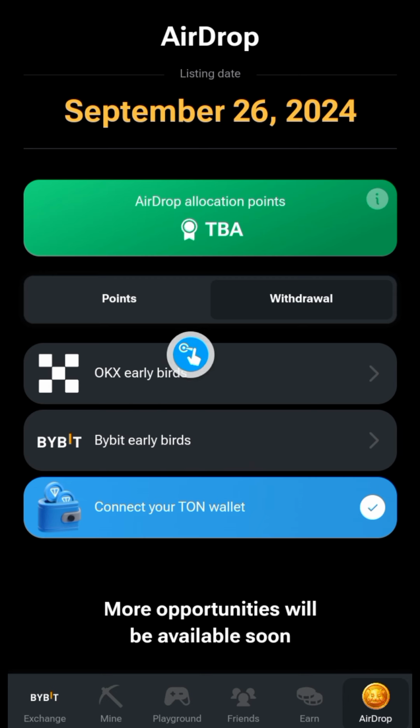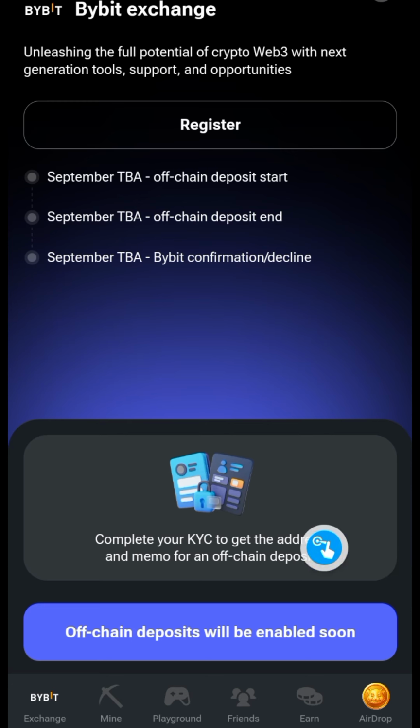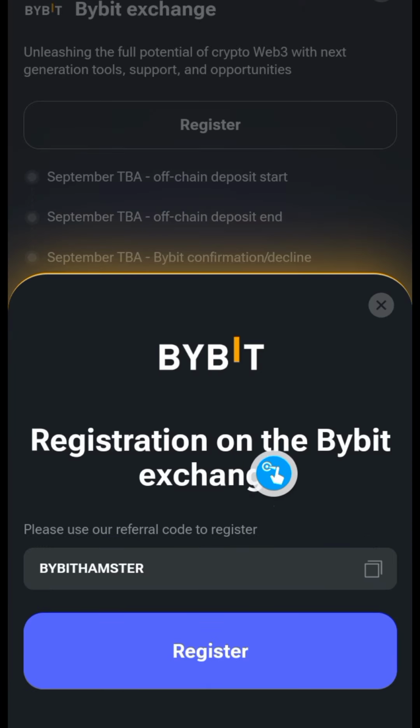You might be wondering, what are you supposed to do now? Well, we're not supposed to do anything at the moment. All you need to do is get your account ready. For example, this Bybit: if you don't have an account with the Bybit exchange, what you could do is sign up for an account. If you click on this, you can see that they want you to sign up using their referral code. If you want to do that, why not? You can go ahead. If you don't want to, you can simply go to the Google Play Store, download the Bybit app, and sign up yourself.